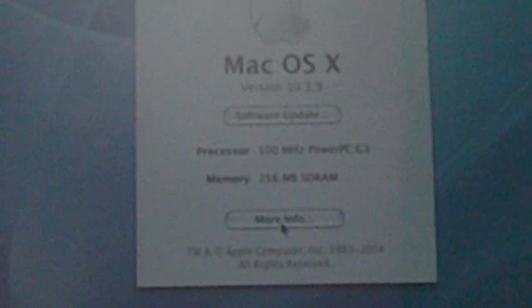Oh, it's running in PC133, the RAM. We have an ATI Rage 128 Pro graphics card with 8 megs of video RAM, which is pretty hopeless, even for the time. CDRW drive, which still works. And the hard drive should be the original 20 gig. Yeah, we have 11.3 gigs available, so I think it's the original 20 gig.